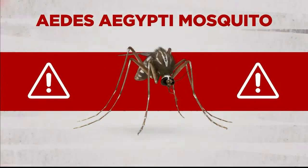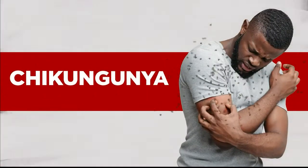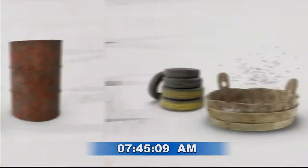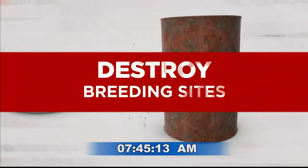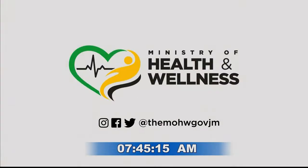This is the Aedes aegypti mosquito that spreads the Zika, chikungunya, and dengue viruses. Search for its breeding sites and destroy them. A message from the Ministry of Health and Wellness.